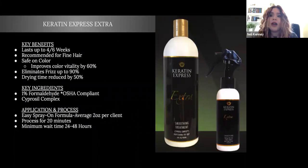It's an easy spray-on formula, and on average, you'd use 2 ounces per head. Clients have to wait 24 to 48 hours after receiving a treatment to do anything with their hair. So if you were to go on their website, they have all of the forms available. That goes for the extra and the plus.